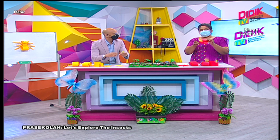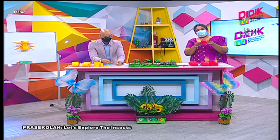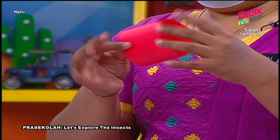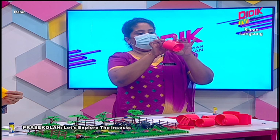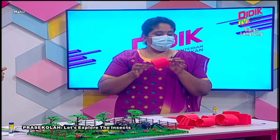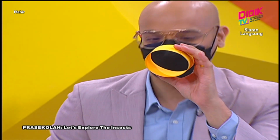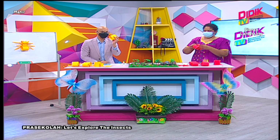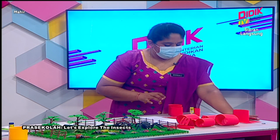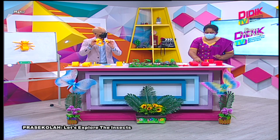So then you just fold the paper. Once you have put the glue here at the corner, you just fold the paper like this, and you'll get a circle shape like this. So you have to repeat for the other two, the head and the thorax, and you will get 3 papers like this. Oh, okay, so like something that I have here already.